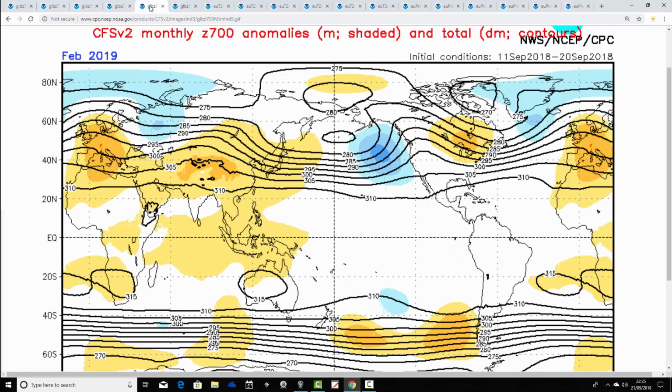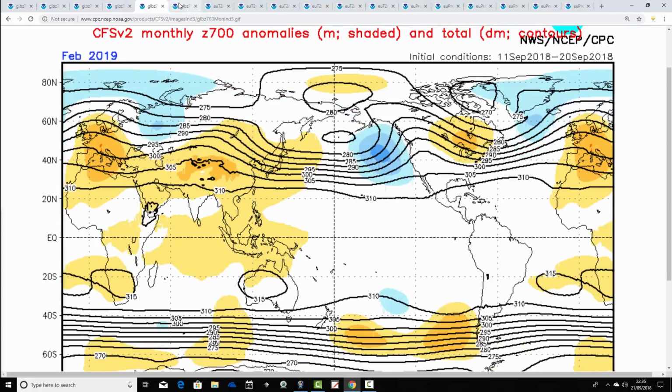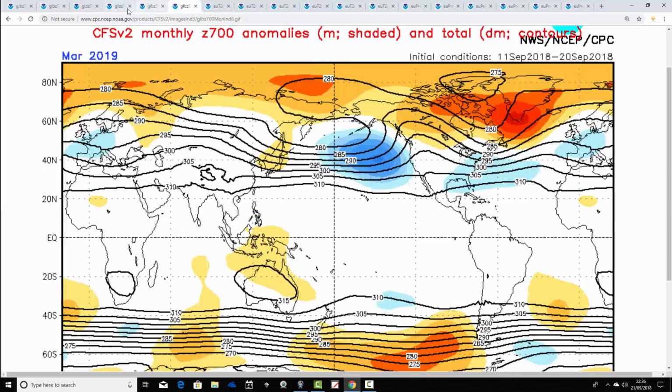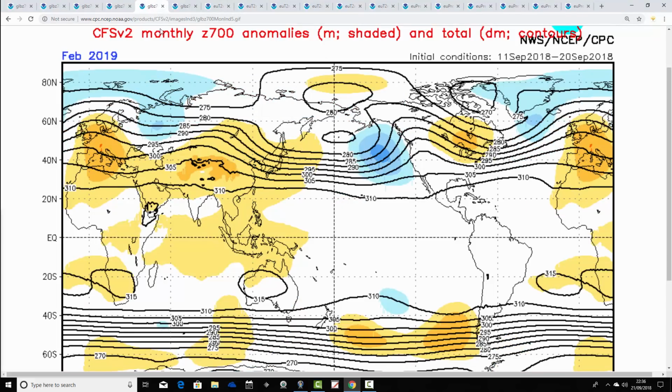I'll just take you back to February, just to say that the progression that's happening there from January through to February through to March. So obviously what's happening in January is that we have the above average heights across Central Europe, and we will bring the air up from the southwest like that, no problem with that. February, though, is a little bit interesting. It might be a bit transitional.